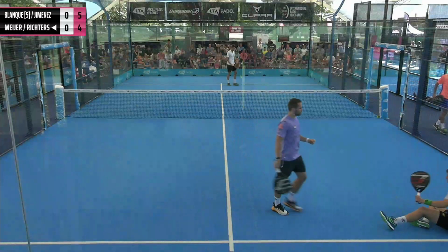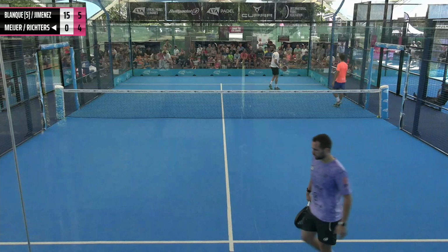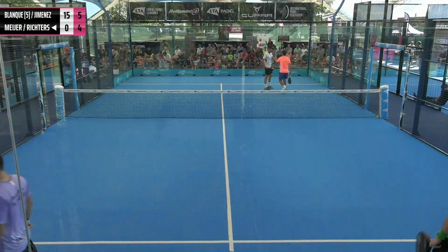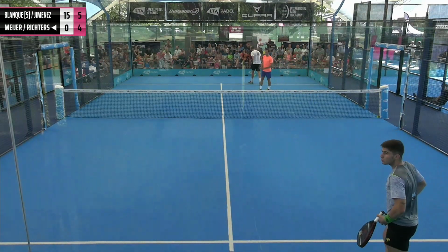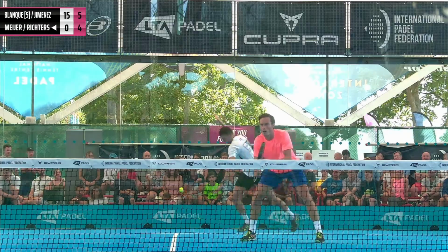Oh, what a smash there. He was aided by the new balls that came out this game, but that just had a little bit too much bounce on it. And you see the way he fell down afterwards. That's how much arch he was getting with his back there to get into that position.